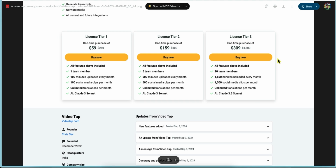$309 for tier 3, 20 team members. I don't think you'll ever use 20 team members, but 1,500 minutes uploaded every month, 1,500 social media clips per month, unlimited translations, and then Claude 3.5 Sonnet.